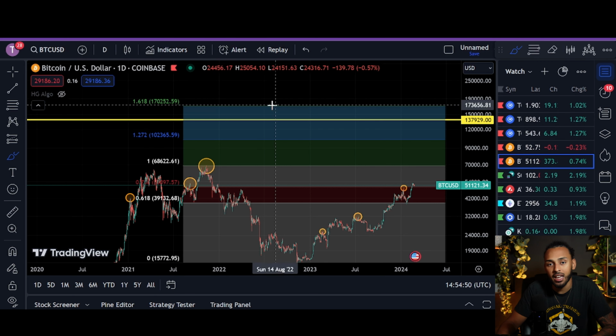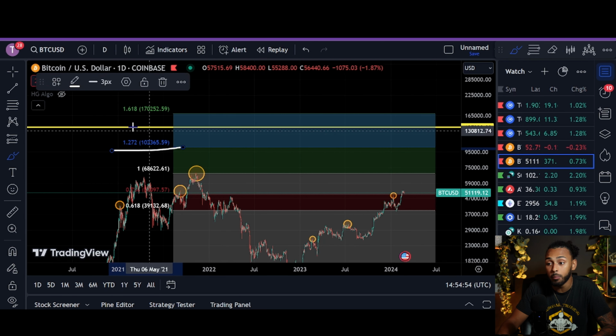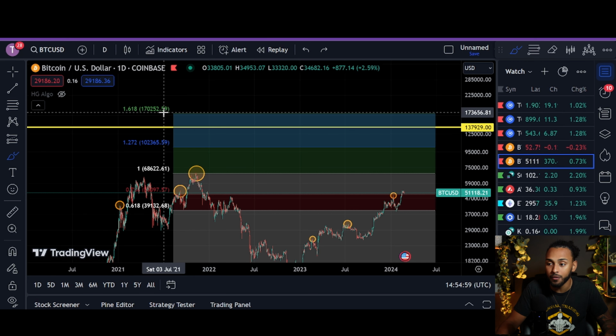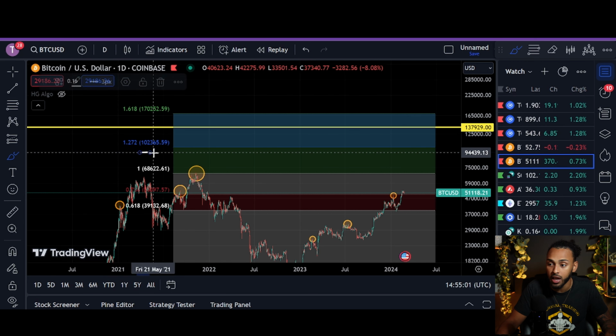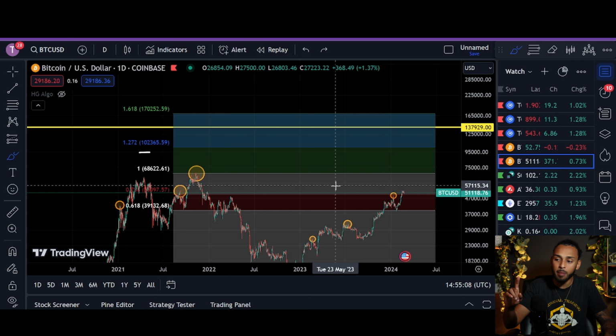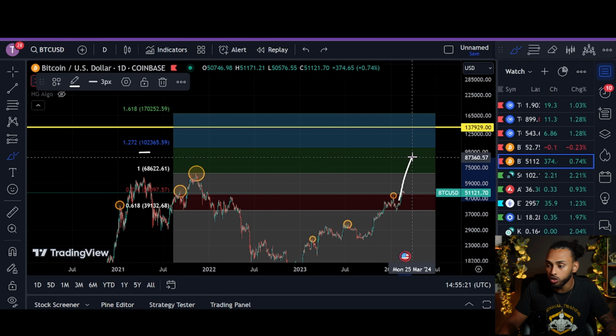But what I'm going to go ahead and say is that generally speaking, because the 1.272 is equally as important as a 1.618 box, I'm going to find the middle point. I'm going to find the average between $102,000 and $170,000, and that roughly gives us $137,000. And what I'm going to say is that my price prediction based off of my Fibonacci thesis is that Bitcoin's price is going to run up to $137,900.